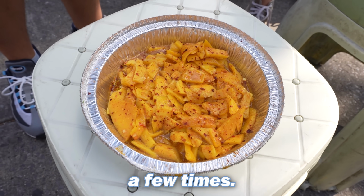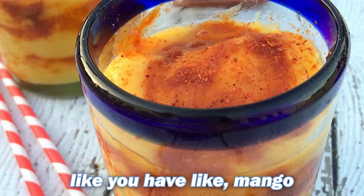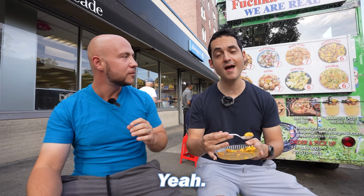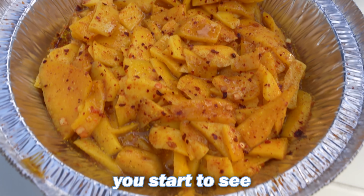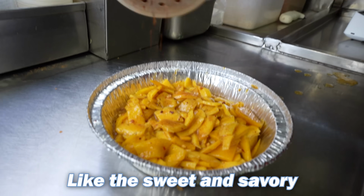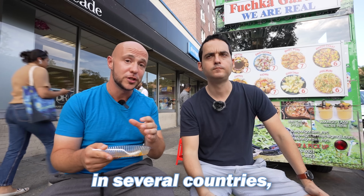Look at the speed of this guy eating. You've clearly been here a few times. Does it remind you all of Mexican, like mango with tajin, chamoy kind of? Yeah, I actually could see that for sure. It's amazing when you eat so many different foods from different countries, you start to see little similarities. I like the sweet and savory mango combination in several countries. It always works out well.